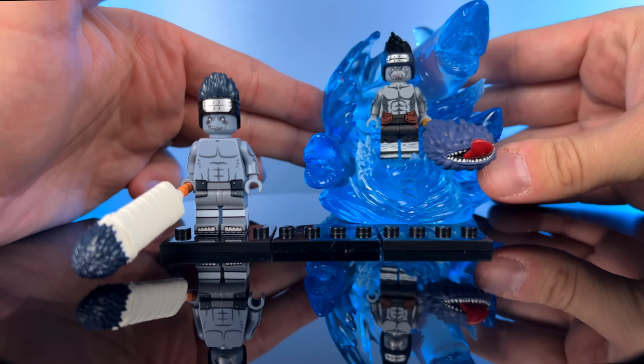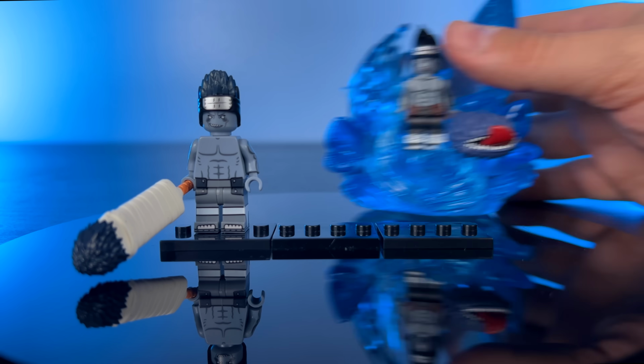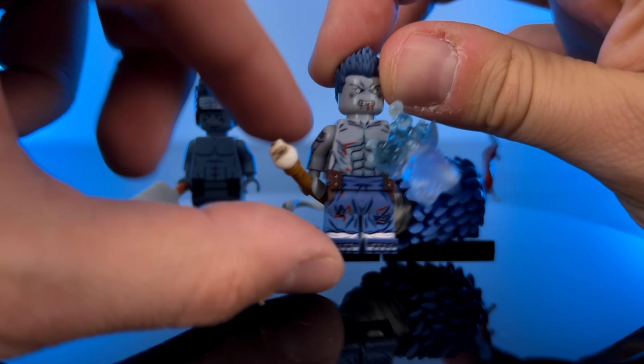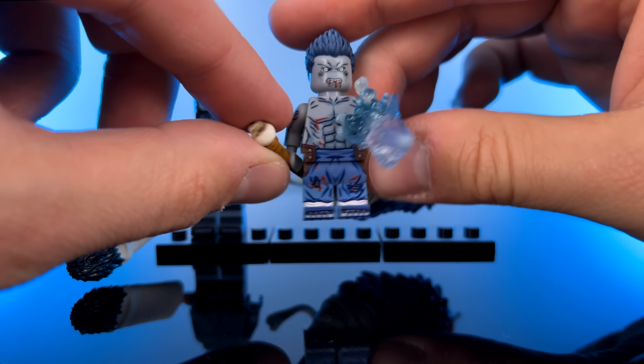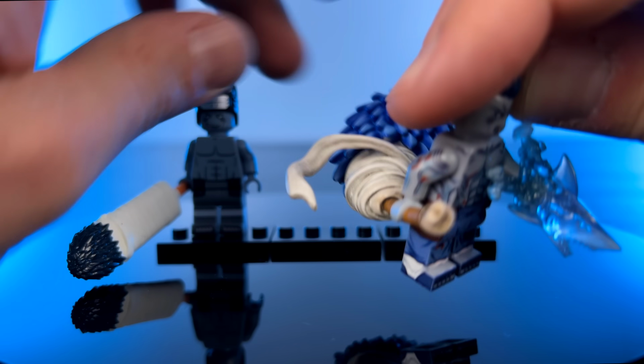And as cool as this one is, actually just today I got a new custom Kisame, and there's a reason why I got a second one. So for this one, it's going to have a much more released version of Samehara, a little bit more battle damage going on throughout that body with that shark accessory piece he can hold in his hand as well. So cool, neat thing there.